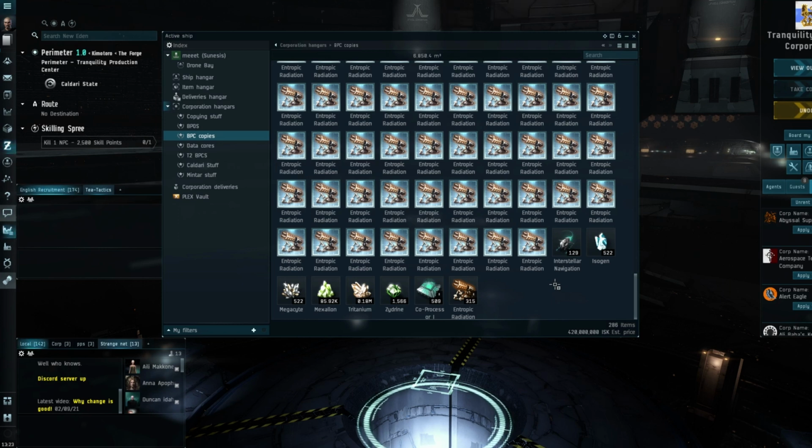I hope that was interesting. I hope you learned something. Again, there's still good amounts of this to be made in Pochven, whether it's just buying stuff and ferrying it back.